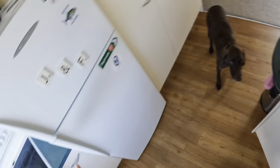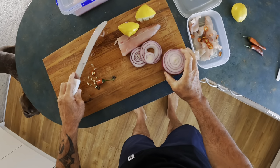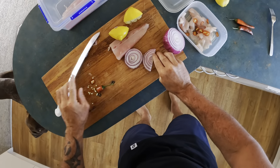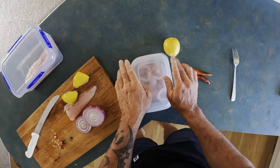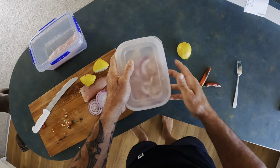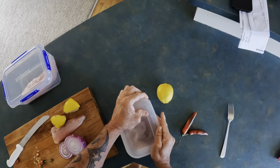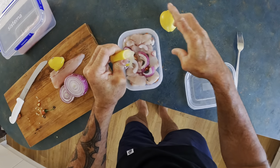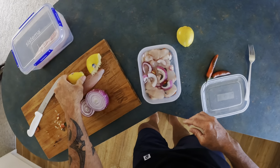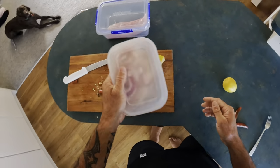All right, and then what we might actually do, cut up a couple of bits of red onion. Just for flavor, chuck those in there. Put the lid on. Give it a bit of a shake. Get it all covered and that'll cook. And then I'll just leave that in the fridge. Might need a little bit more lemon. And then every so often I'll go into the fridge and I'll give it another shake and cover it all with the lemon. Get the chili moving around, get the onion moving across it all, and that'll just slowly cook it in there. So we'll chuck that in the fridge and have a look at it later.